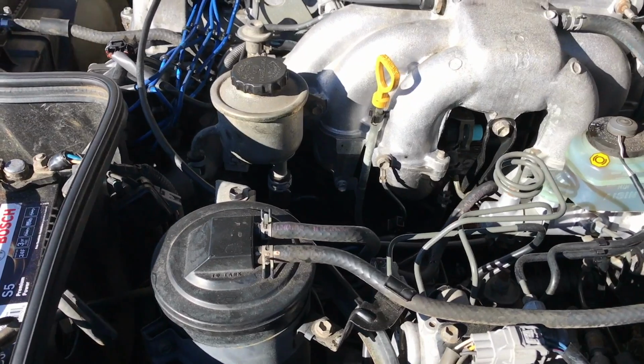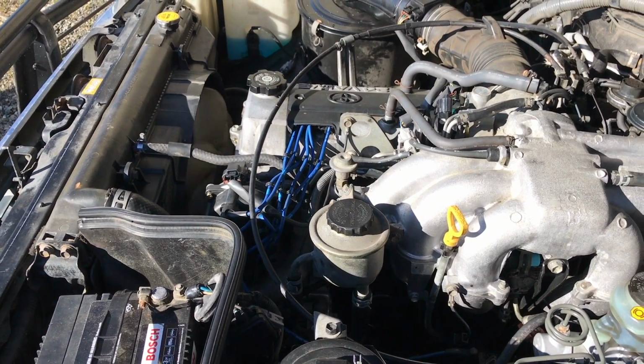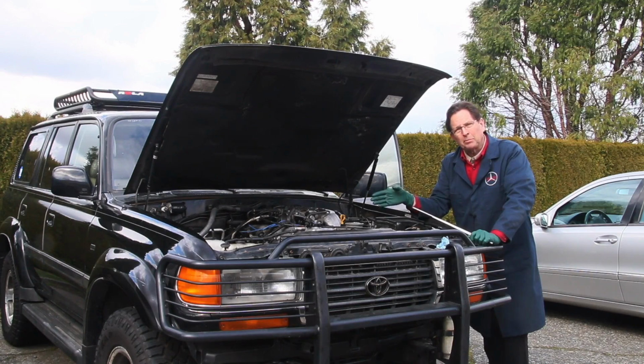Could that be bad? When you listen to the sound, like I said, there's an intermittent noise that occurs, kind of a click, click, click, every once in a while. And the rod knocks that I've heard in the past tend to be more consistent, like clunk, clunk, clunk, clunk, clunk, clunk, not a click every once in a while.